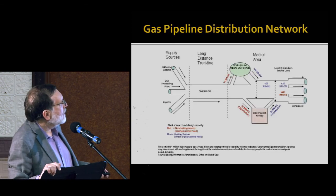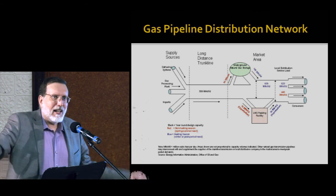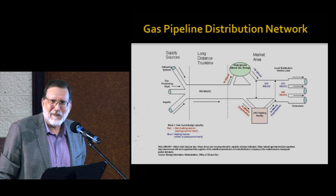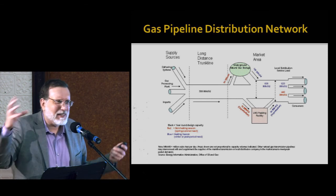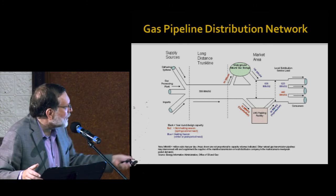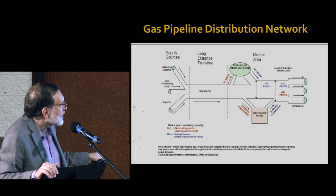This is a pipeline distribution network. So a lot of us here in this room might be wondering, why are we getting this thing? How does this fit in? What's the reason? What's the system that's going on here? This is the whole system. Down in Northeast PA, generally, we have the gas supply. The Marcellus supply is mainly coming out of just a couple of counties in Northeast PA.